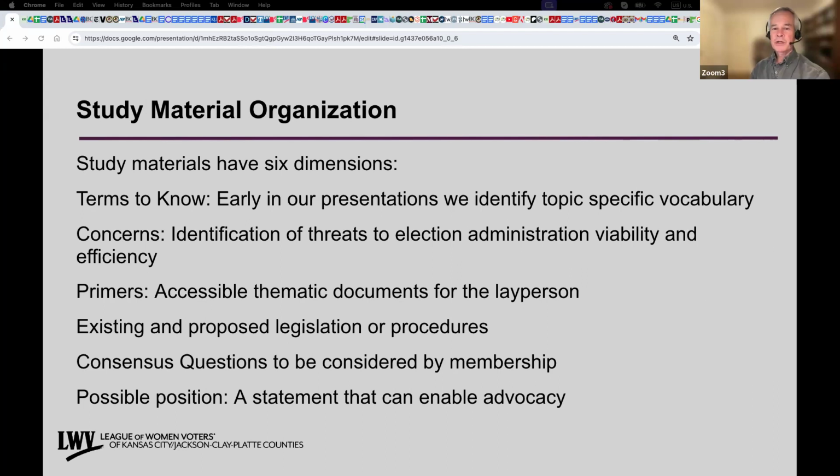Three, primers. In our work, we curate documents that introduce themes to the layperson. Four, we identify existing and proposed legislation, as well as important litigation and model practices. Five, as examples, we have written possible positions, statements that can enable advocacy. Six, we pose consensus questions to be considered by membership at consensus meetings. Now, Melanie Bussey will begin our presentation with the topic of voter registration.